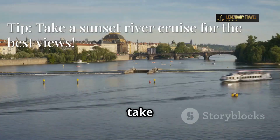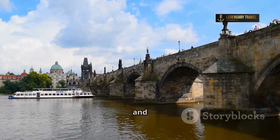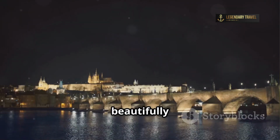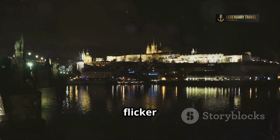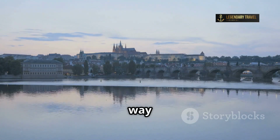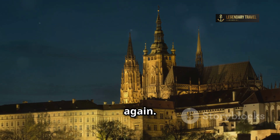For a romantic view, take a sunset cruise on the Vltava River. Float past Prague Castle, Charles Bridge, and colorful riverside homes, all beautifully lit. The city's architecture glows as the sun sets and lights flicker on. It's a peaceful, magical way to see Prague, perfect for ending your day. You'll fall in love with the city all over again.